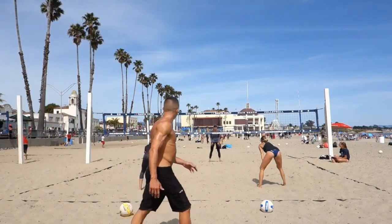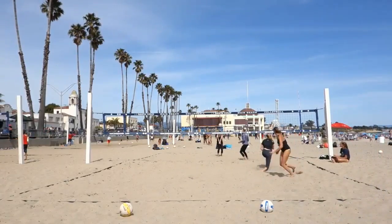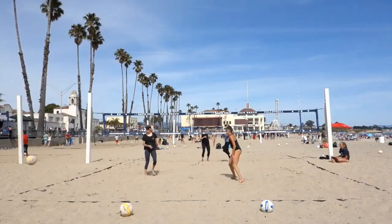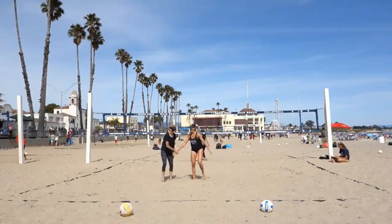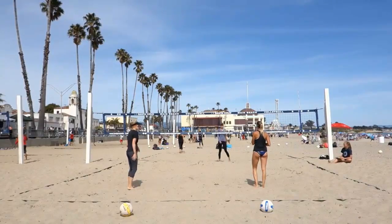And we recently changed sides. So the player on the right is Aggie. The player on the left is Ola. I like that. That's fine. That's a good play by them. Again, good footwork. I just want us to get a little bit better on that pass.